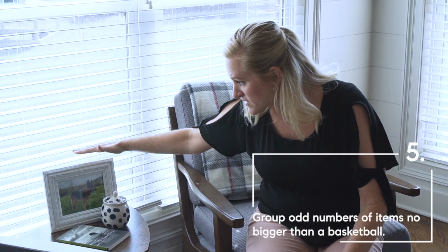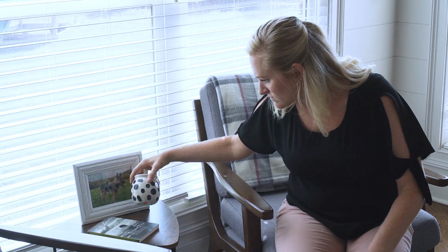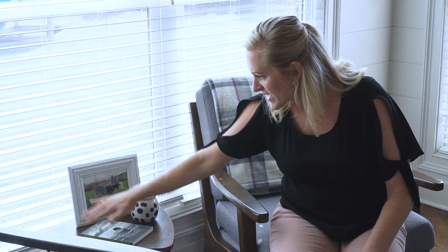So this picture of a dog, which is my dog, but it could be anyone's dog, this little jar, and a book make together the size of a basketball. And that's not going to be as distracting to a buyer when they come into your house. They just see that it's something big and it fills the space and it's pretty. So that's a little tip. Small things, get rid of them unless you can put them together and they equal the size of a basketball or more.